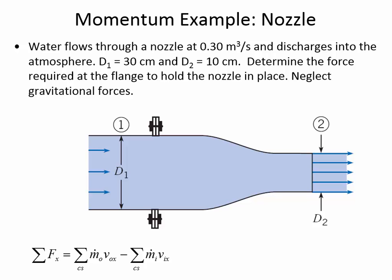All right, and then our next step will be to apply Bernoulli's. With Bernoulli's equation, we're going to find out the pressure at 1. And then finally, we're going to apply momentum. From momentum, we need to use this expression. The sum of the forces in the x direction are going to be the sum of the mass flow rate out, velocity out in x, minus the sum of the mass flow rate in, velocity in x.